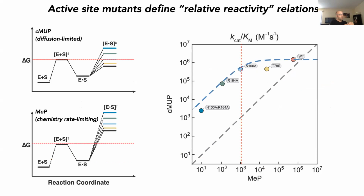Okay, so we measured the rates of methyl phosphate hydrolysis for all of our mutants, and we expected the rates of the mutants to follow this blue relationship, which we call the relative reactivity line. And indeed, if we make the active site mutants and compare to wild type, these rates do fall on this line. So for example, mutants with modest effects, such as T79S or N100A, are still diffusion limited. So you can see we would not see any change in CMUP hydrolysis on the y-axis. It's only in the x-axis that we see a catalytic effect. When the mutations become more and more deleterious, we start seeing the effects on both substrates.